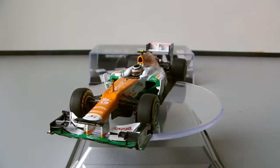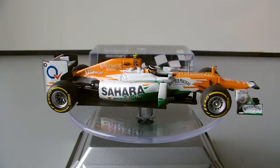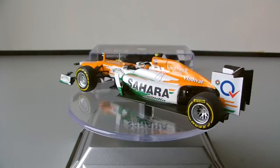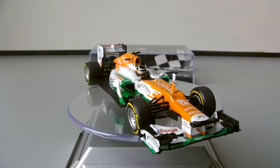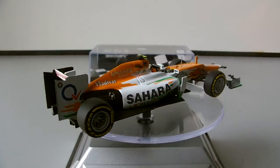Now, this one doesn't say which race it is specifically from, but the car stayed pretty much the same throughout the whole year. Only in the next year, when it was the VJM06, did it have one slight change, where it had the 100 Grand Prix written along the side, right about there, just where it says Sahara Force India.